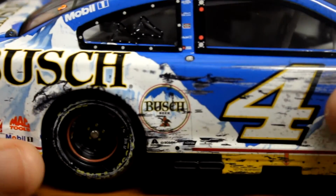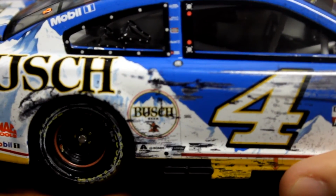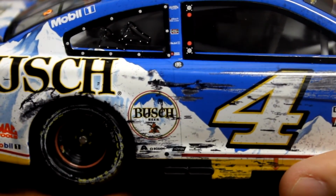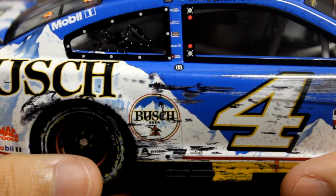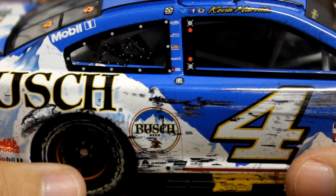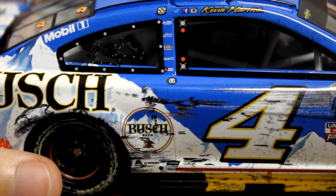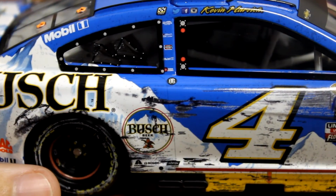The only other thing, when I first got this, I noticed this line right here. Try to get it to focus as best I can. At first, I thought it was a template line. They've left those on the diecast way too many times. I think one of them was the Jimmy Johnson Coke 0400 race win that had some template lines on it, like on the nose. There's a couple of them. That's what I thought it was, but if you look on the reference photo, you can see it.